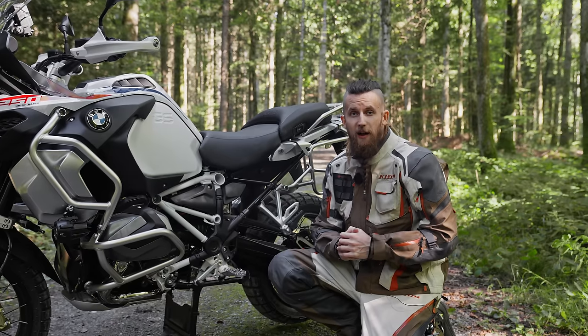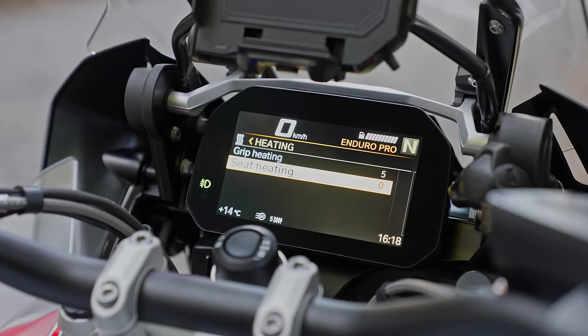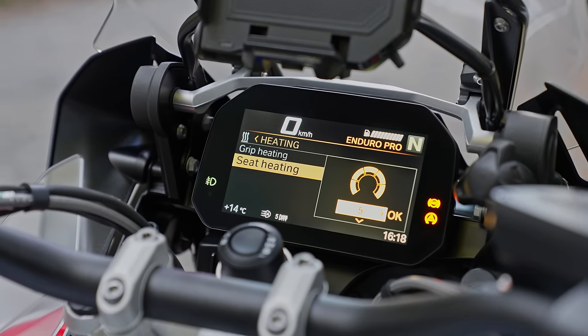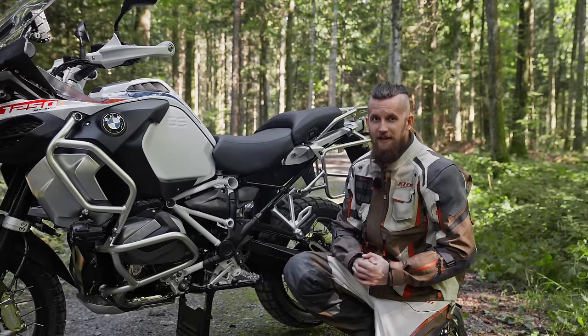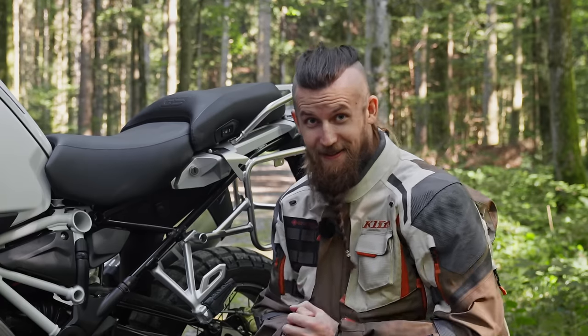Something that also is gonna help now with the temperatures beginning to drop is the seat heating. And this is actually the first time I own a bike that has this feature, so I'm really looking forward to see how much of a difference it actually makes. So if the rider behind me suddenly picks up the scent of burnt bacon, I think you probably can figure out what the reason is. Very funny.